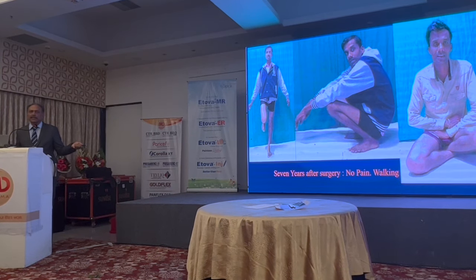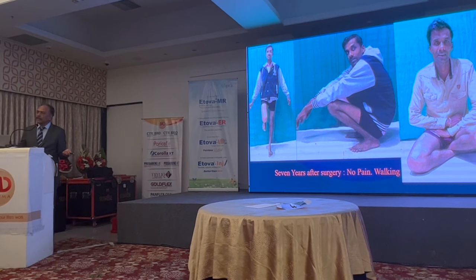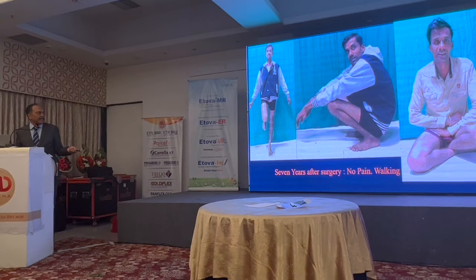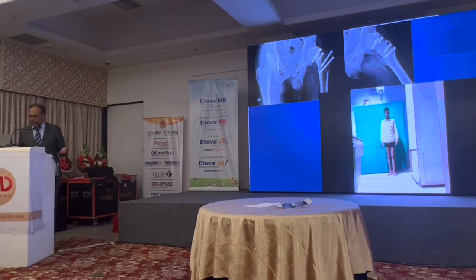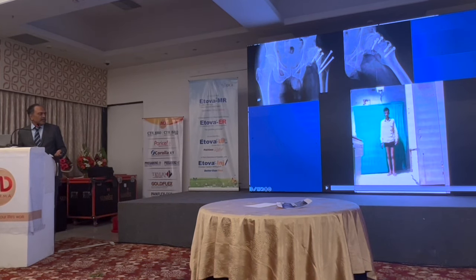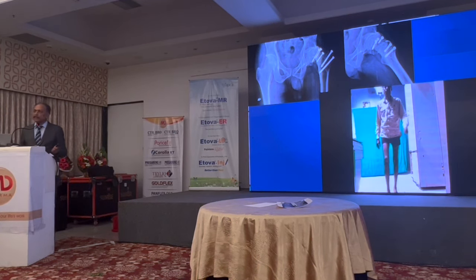Even his external rotation has got very little restriction. The rotations take a lot of time to come back. And this is his kind of function. His Harris hip score is more than 90. And these are his current x-rays. They're not the most beautiful, but there is no fault in his function. He can walk 10 or 11 kilometers, there's absolutely no problem.